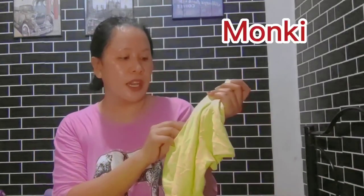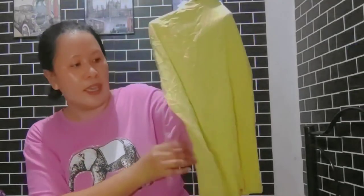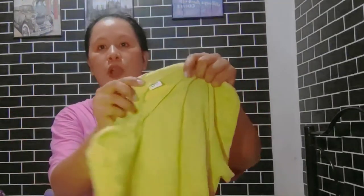And the next one, guys, is this monkey top. It's a monkey top that I got, and I love it very much. It's so nice, it's beautiful. As you can see, it's a monkey brand, and I like the color, and I got this for only $1. So this is the fourth one.